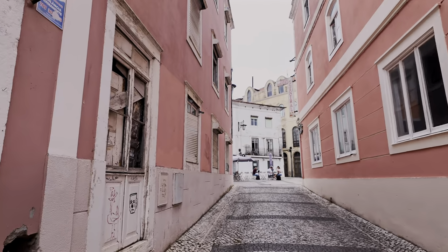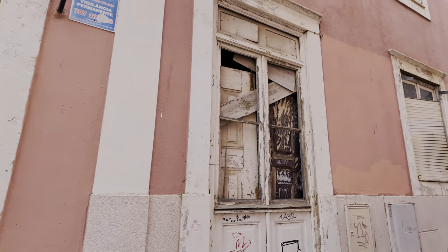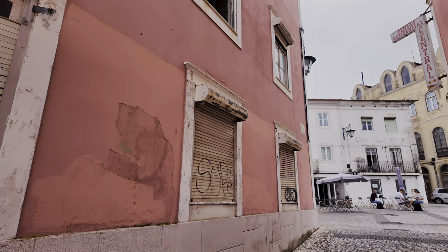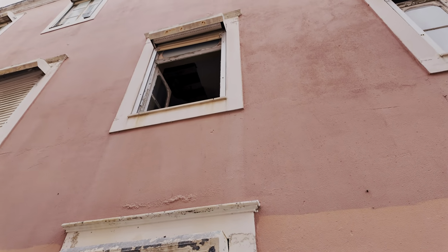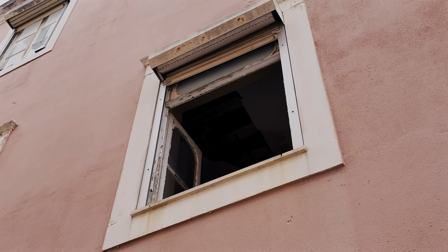Oh yeah, look at some of these buildings, right off the main square, which is a bit sad. Damn, does someone actually live in there? I hear noise, so maybe they're remodeling it. Oh yeah, you can see right through the roof there. Yeah, there's no roof. Oh, wow.